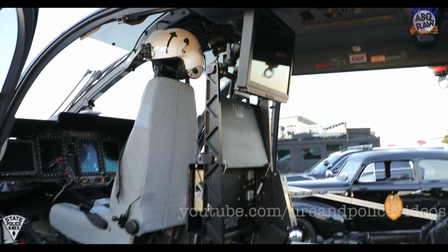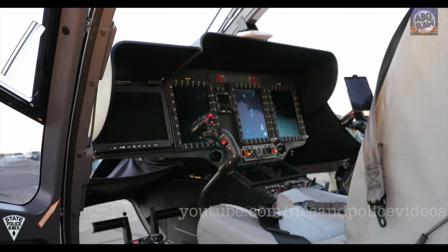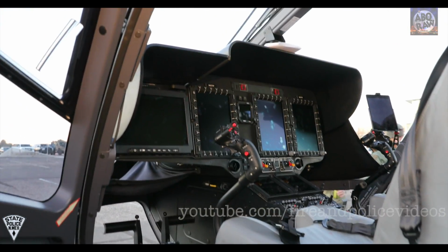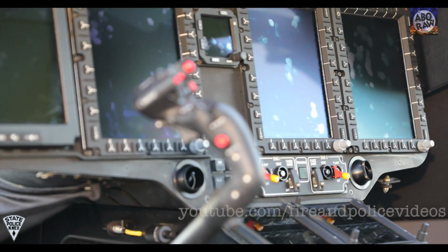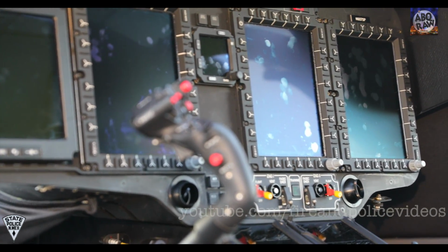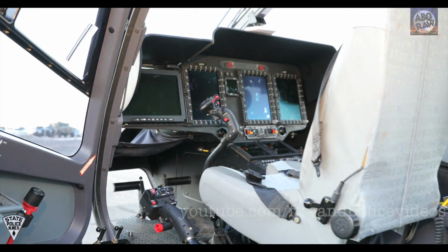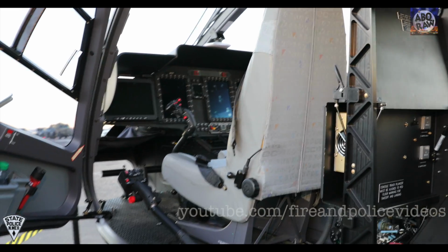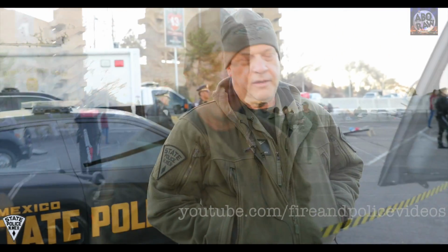And then if you look inside the cockpit there are no conventional instruments in this helicopter. It's all just screens. And those are all computers. And again, you know, state-of-the-art avionics. This is an extremely capable platform. We can fly it in any kind of weather. And it has a 4-axis autopilot. So really easy on the pilots, actually.